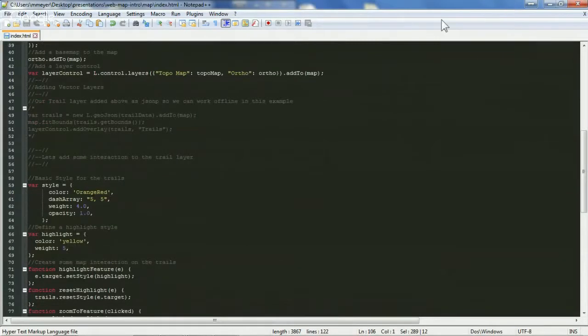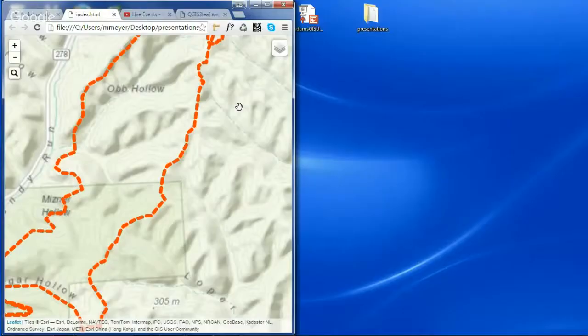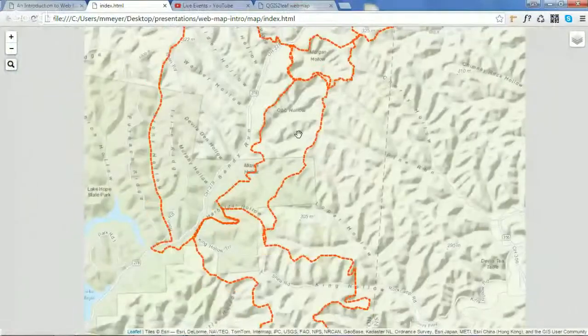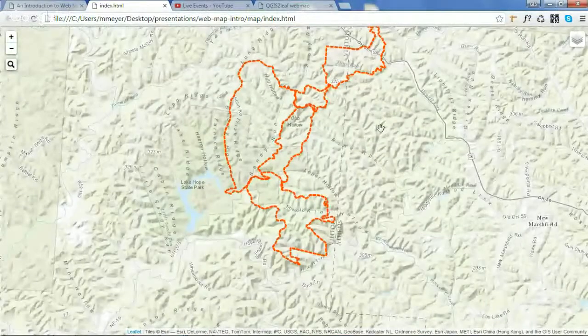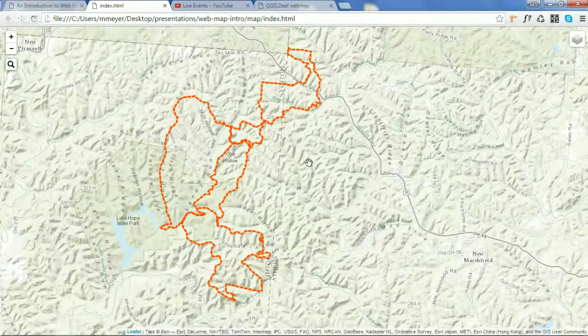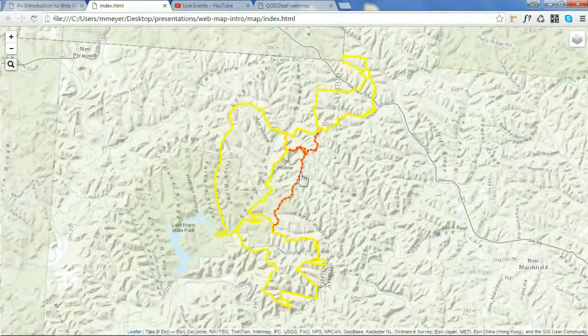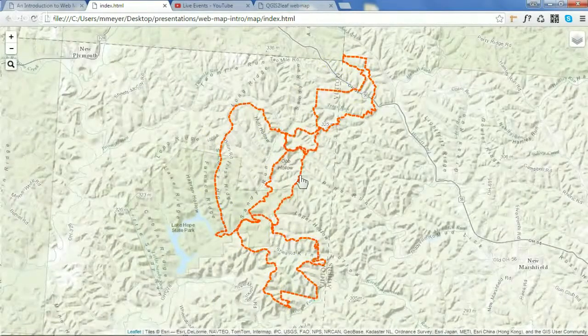So again, much more complicated than doing a CartoDB map. But you have a map where the only server you're really relying on is your web server, but you could put this on GitHub or whatever and run it for free. All the data is stored along with the files. They're all rendered straight in the browser.